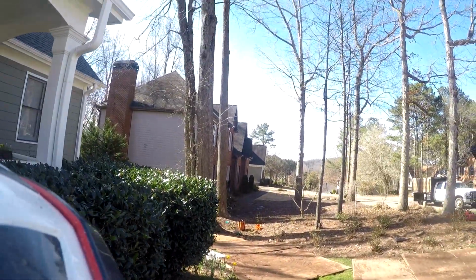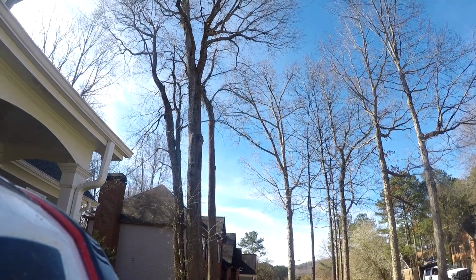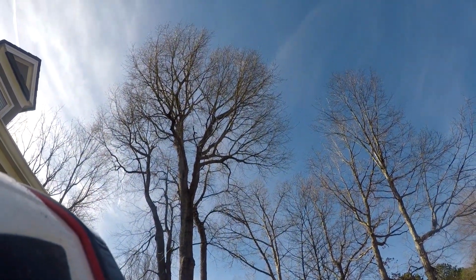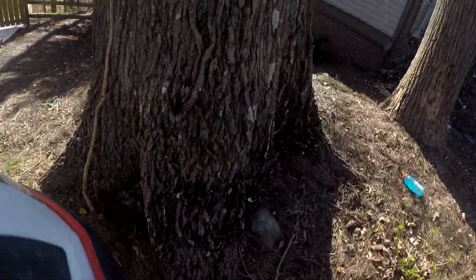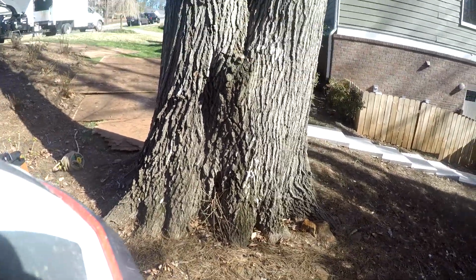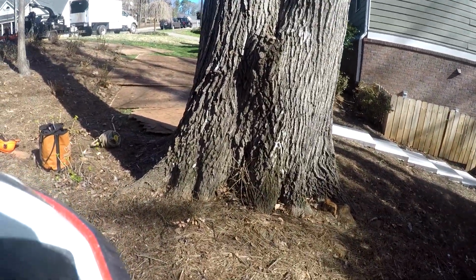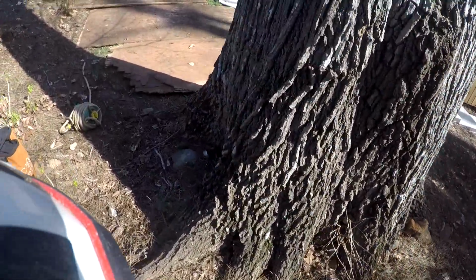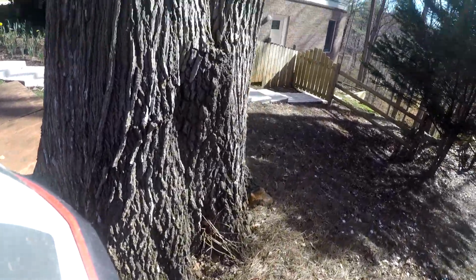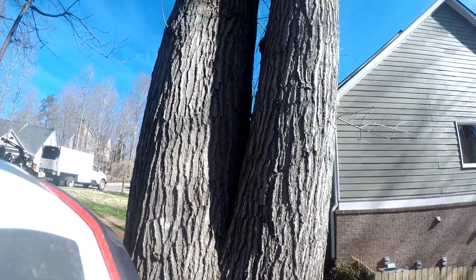Let me get you over here. And there she is in all her red oak glory. Good 5-footer. Maybe a little better. I don't know. You tell me. She's kind of big. She's a little big. She's leaning towards the house hard. Codominant.